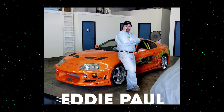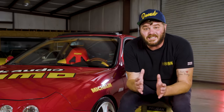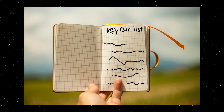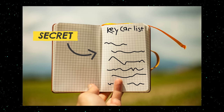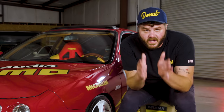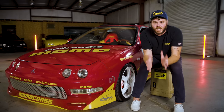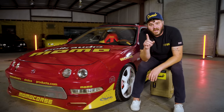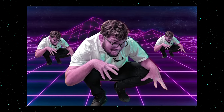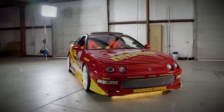So he tracked down Eddie Paul, the guy who built the stunt cars for the film. Eddie let Gabriel in on a secret document called the key car list. This ledger has all the VIN numbers and locations of the Fast and the Furious hero cars. Every owner of a real Fast and Furious hero car has this list. Obviously, they keep the contents of this list secret, otherwise unscrupulous people would spoof the VINs and build fake hero cars. Makes sense. The list verified that this Integra was indeed the real thing.